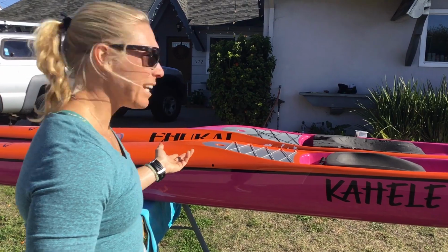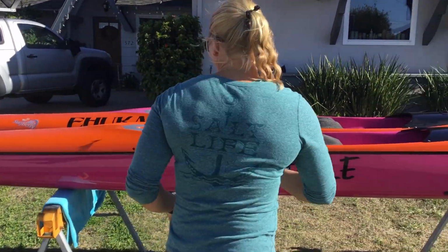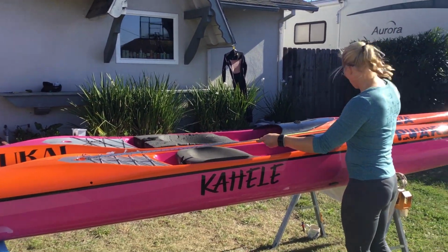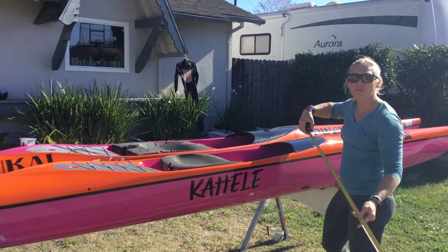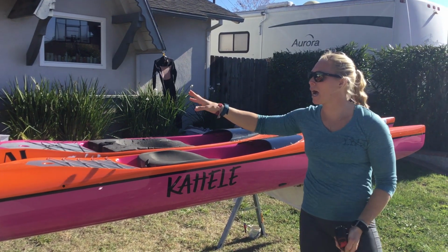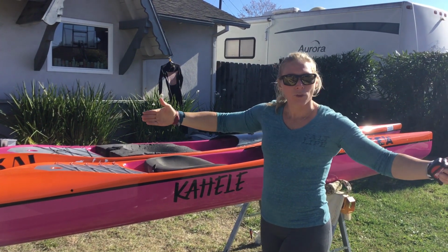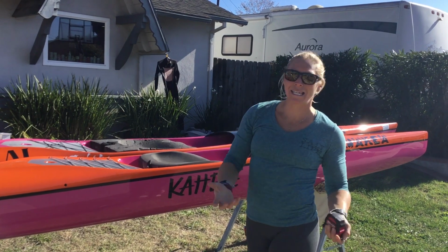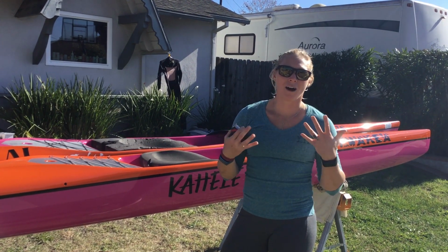Another really neat and interesting fact, I don't know what it necessarily means in the world of physics, but if you measure the Yaku to Yaku length, it's identical for both boats. So even though the Ehukai was longer than the Kahele, your Yaku to Yaku length holding out the ama is the same. And I think that might just make it a really awesome, stable, strong platform.